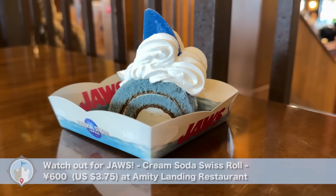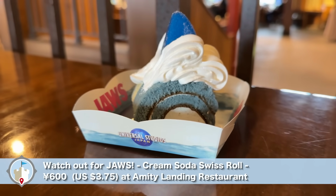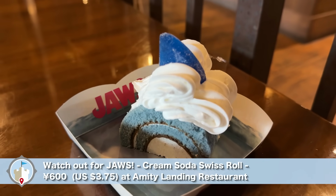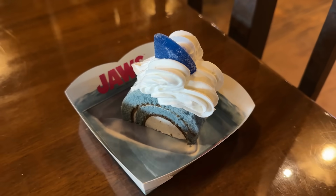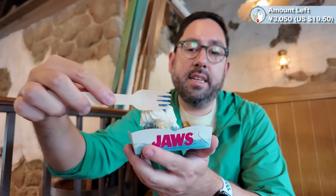No, we are never doing those again, and I'm sorry, neither should you. I don't think they're good at all. Absolutely not. But this Swiss roll cake that's soda flavored, perfection. This has been here since, I'm going to say, the dawn of time. It has been here ever since I've been coming to Universal, and I hope they never get rid of it. It is such a classic, so I had to get it again today. It looks like Jaws. It's the Jaws motif. It is such a perfect snack.